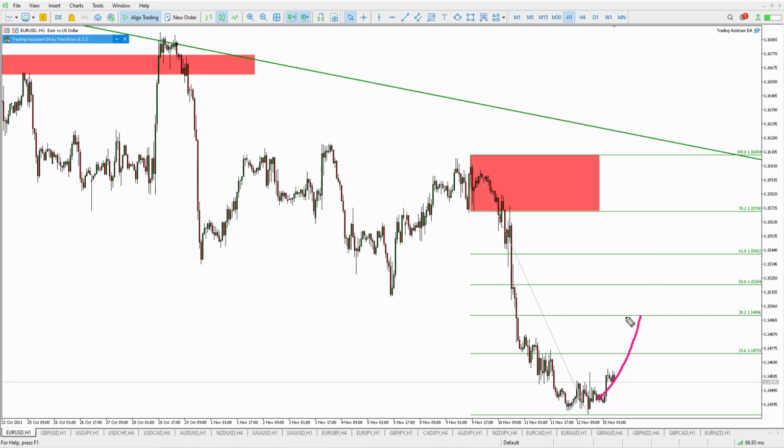I'm expecting for price to come and retest the 38.2 level, which is 1.14 or 1.15 pretty much, to around 1.1520, and I am expecting to see a reversal happening at this zone. That's when I'm going to enter a short trade with just a tight stop loss above the reversal.